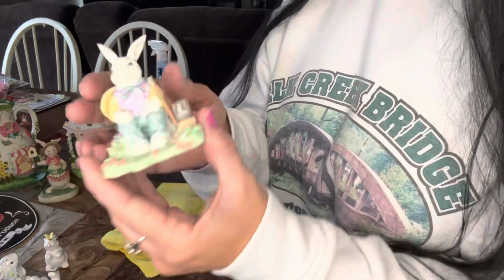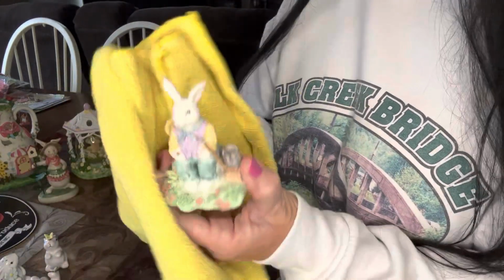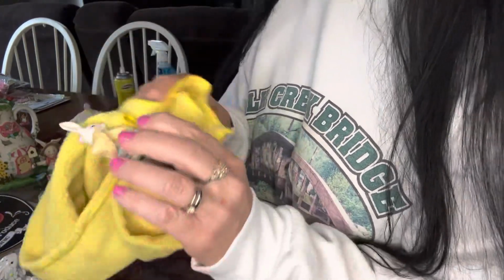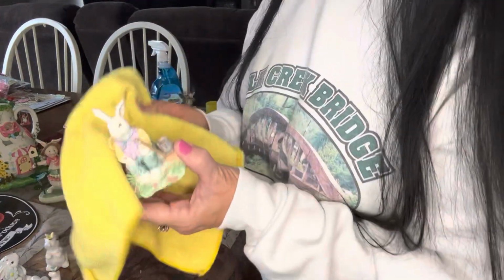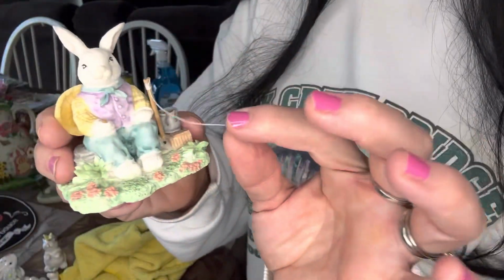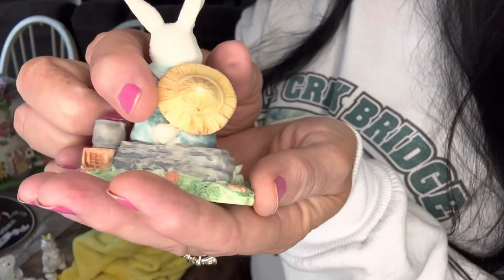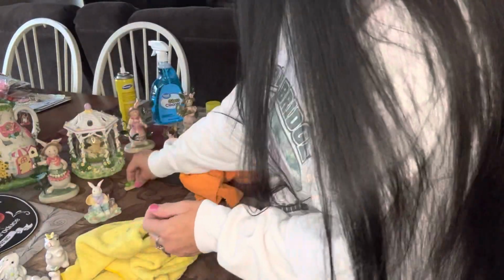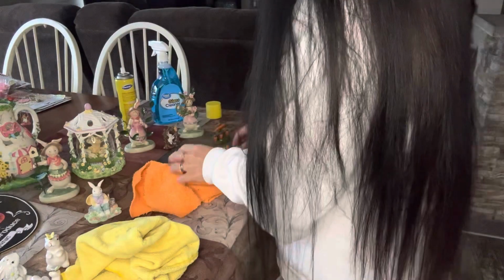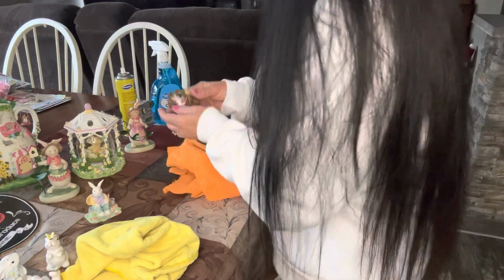And he came from a set that had like a little village, like a little Easter village. But I keep him out all year, and I put the Easter village away because it lights up and everything. I just don't have room for it all year round, but I do keep him out because his little fishing pole broke. So I don't want to pack him away. But look at the detail. Look at his little hat. It's so cute. Little cabbage. And this little guy.